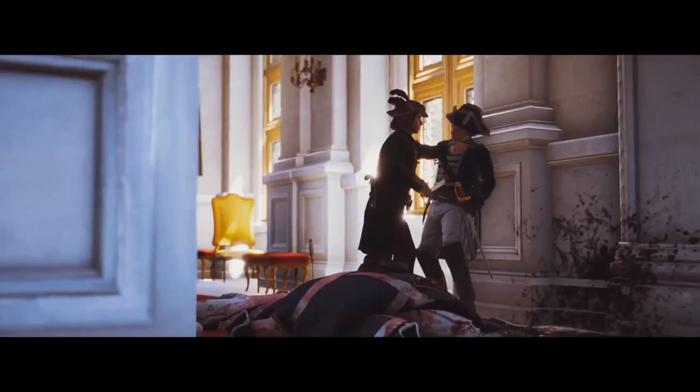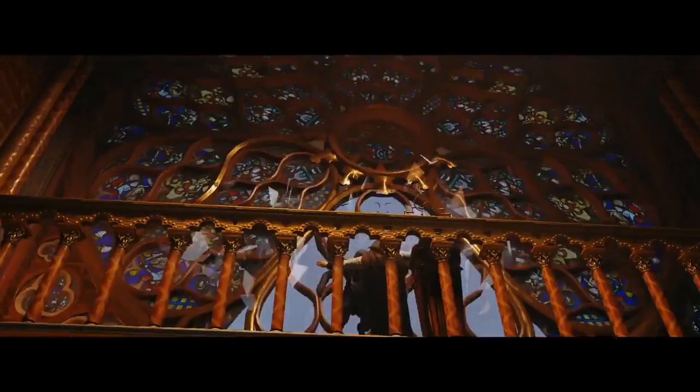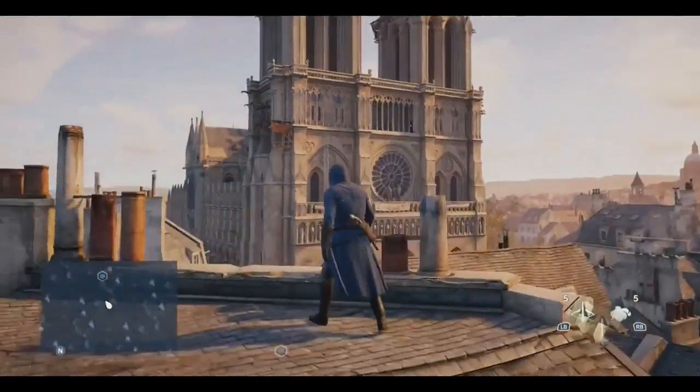And his words were, "We've been able to do a lot with what we call, quote, soft cloth, where we give cloth real physics to make it feel like it's living and breathing and it reacts to the game world."